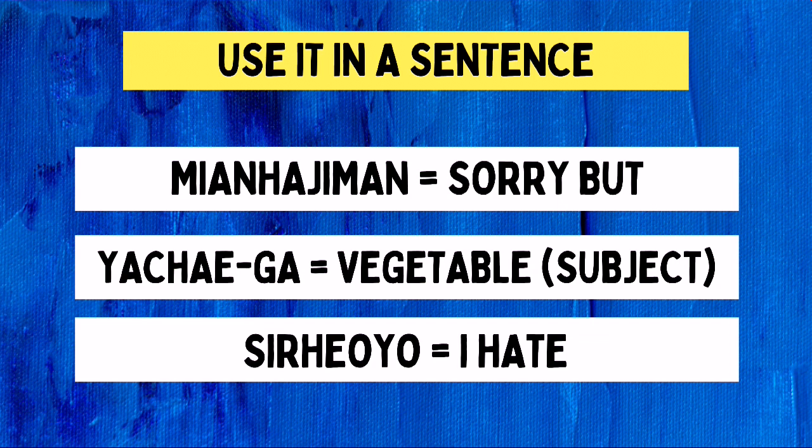The last part of the sentence is 싫어요, and this is used to say I hate it or I don't like it. If you are familiar with the word 안 좋아요, it's the similar meaning, but I think for this case, 싫어요 is more appropriate because the sentence wants to express that they hate vegetable. So if these three words will be combined, it would result to a sentence that means sorry, but I hate vegetables.